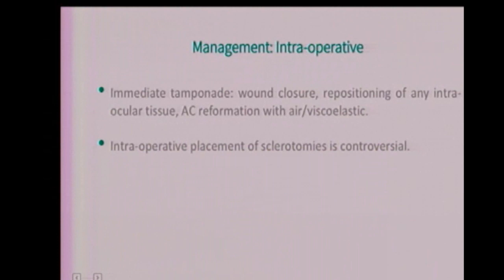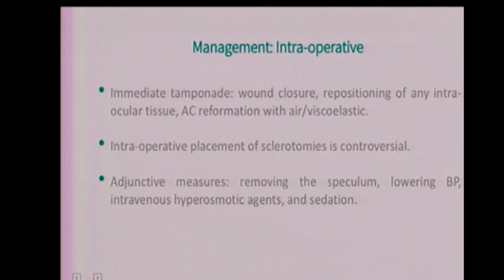And then there are some other adjunctive measures that you can do. They may sound subtle, but they would help. Sometimes the speculum is compressing on the eye, especially the Rumex speculum if you squeezed it up until the end. Lowering the blood pressure, and as I mentioned earlier, giving hyperosmotics and sometimes even sedation when the patient is anxious because of the pain.